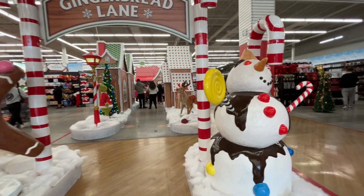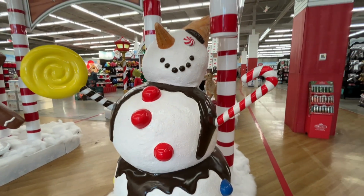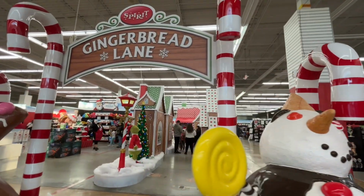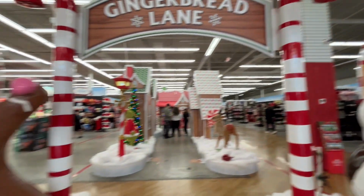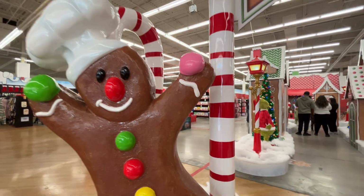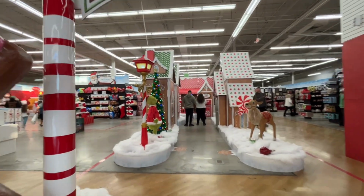So right here we have the archway, and here we have the snowman, which I think is plastic. It's very nice, but unfortunately you can't buy it. I don't know if you can buy it here, but I know at the Flagship store you can't. Then they have the big gingerbread lane sign, and I really like the candy canes, but along with those you can't buy them. Here we have a gingerbread that's dressed as a chef. Again, plastic. Very, very cool gingerbread. But unfortunately you can't buy any of this from the archway.